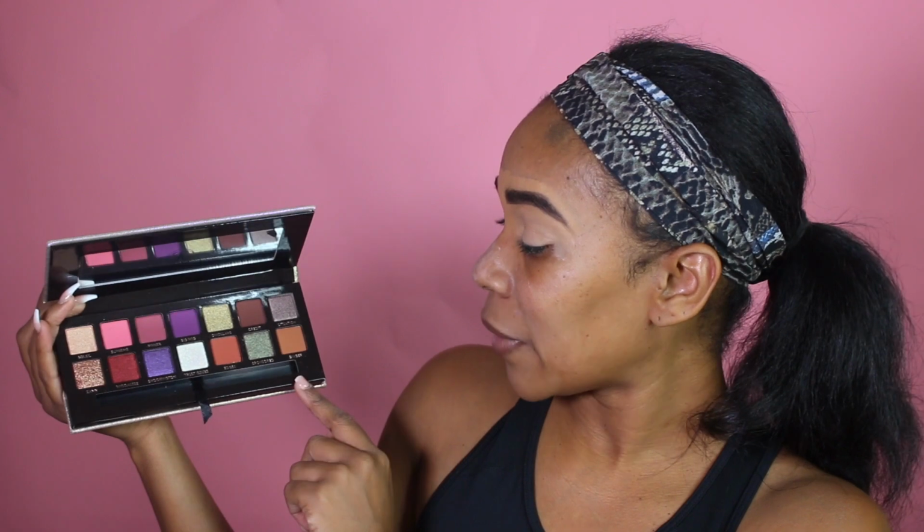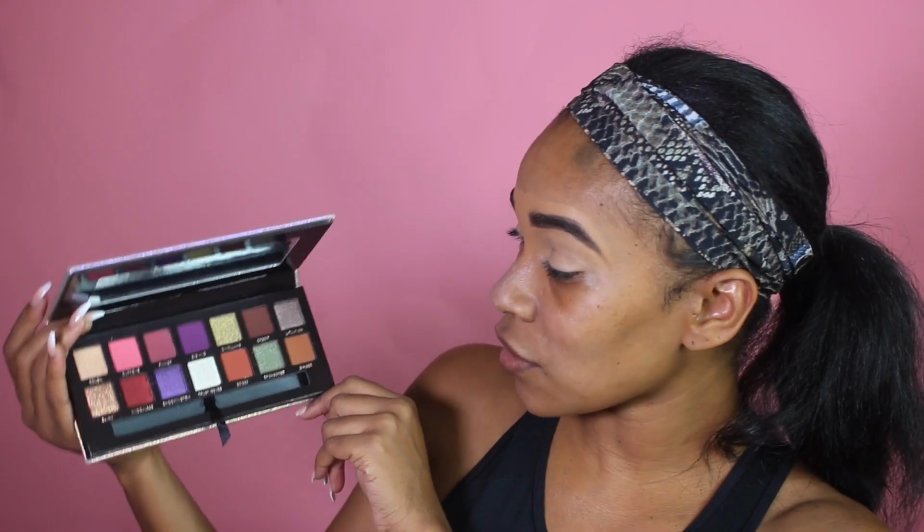But as you could tell, it has some fall colors in there. It has some pretty little spring colors going on, maybe just this pink shade right here and a little bit of that purple. But it also has some fall colors in there which I'm going to be using because I am doing a fall look, as you guys can tell by the title. But all her names are so freaking unique and different.